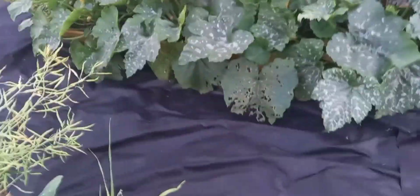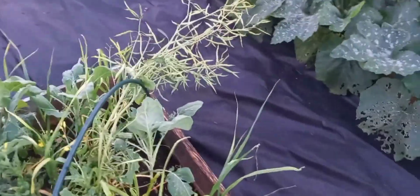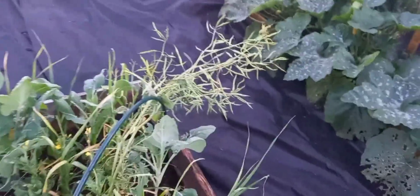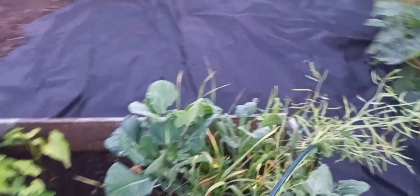everywhere. These are my main pests right now, the slugs and the birds. Slugs we're gonna try to control. We've been mostly manually picking them off. I don't have gloves on right now, so I'm not gonna do that.